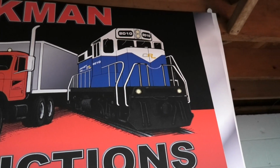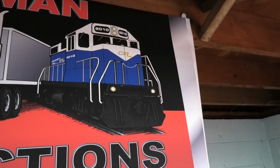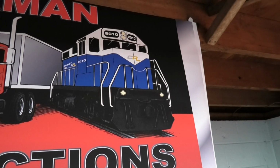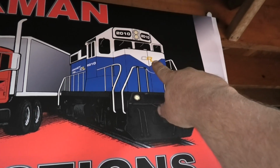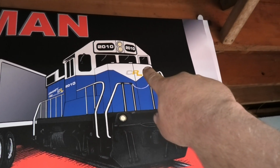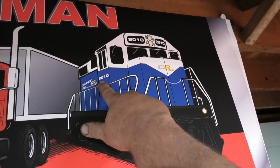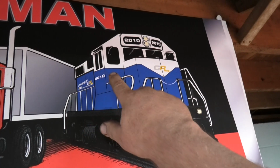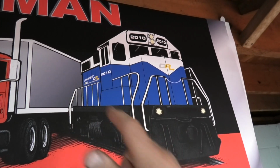And then the locomotive. Oh my God, he did a good job on this. Yeah, so this is the Conrail locomotive. You guys can see, got the CR logo on front and the silver and yellow. He's got 2010 on here as a road number. That's the year my YouTube channel started. And the Conrail logo on the side of it.